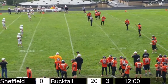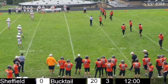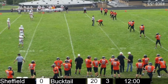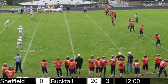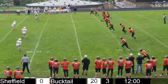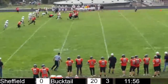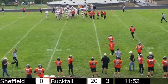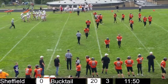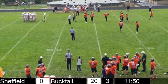So Sheffield will kick. It's Connor Derrick doing the kicking for the Wolverines. And it looks like Bucktail will have Pence and Fantaski back deep to receive the kick. Derek is set. Kick is up, and we are underway here in the second half. It's going to be Fantasky taking the kick. Has some space, avoids a tackle, and gets out across midfield. And the Bucks will start at the Sheffield 47. Or excuse me, 48 is where they have that ball marked down. It's a good starting field position for the Bucks here to start the second half.